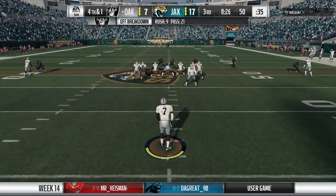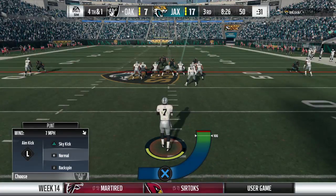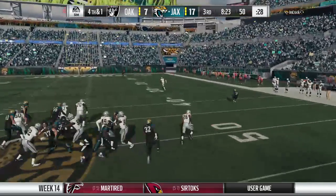They've been running it real well on this drive, and it was 3rd and short, okay? They decided to throw the football. Incomplete. Yeah, they might have thought just a little bit too hard about that play selection.